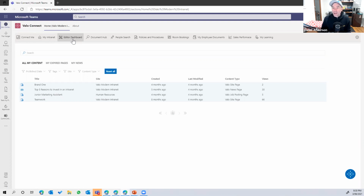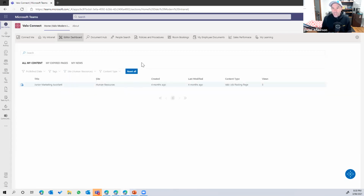And you can see here that I can search, I can filter, I can find any content that I have published across the intranet in this case, and I can quickly and easily get back to that and take action on it. So for example, I can say, show me everything that I've published in the HR site. And there's the page, there's a job for the junior marketing assistant that I can go and edit and update. So a nice, easy central place for us to do that.